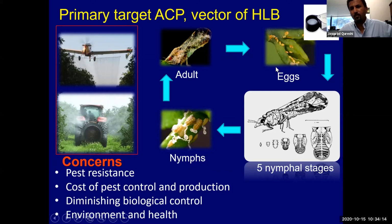So they go through 5 nymphal instars, also developing on those young shoots, before they become adults again. So the whole process may take from 3 to 4 weeks, depending upon the temperature.